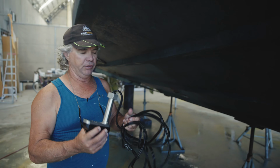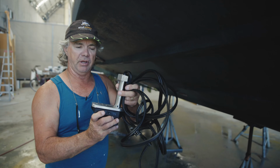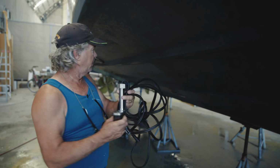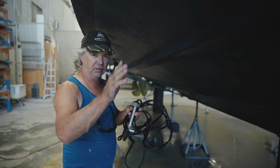Many of you guys might already have these on your barra boats, and you'll have them on a swivel bracket over the side that allows you to move it around to view under the water. But of course we can't do that on a boat like this. But the main reason we want this anyway is to look forward.